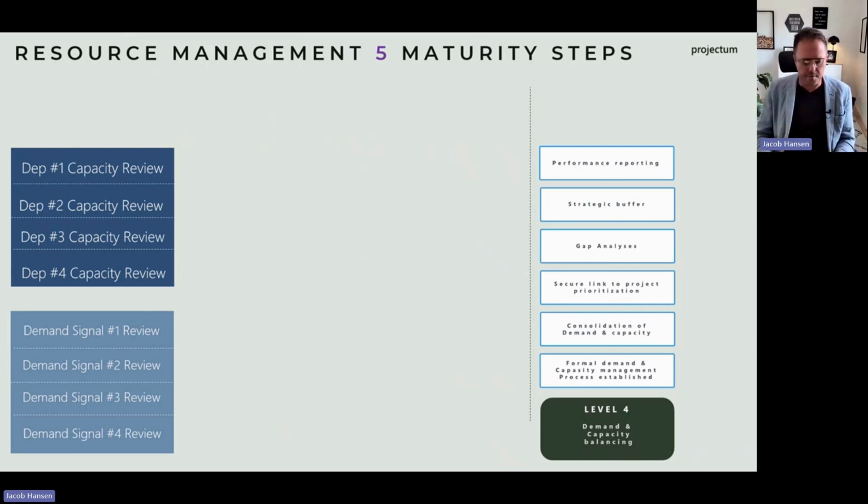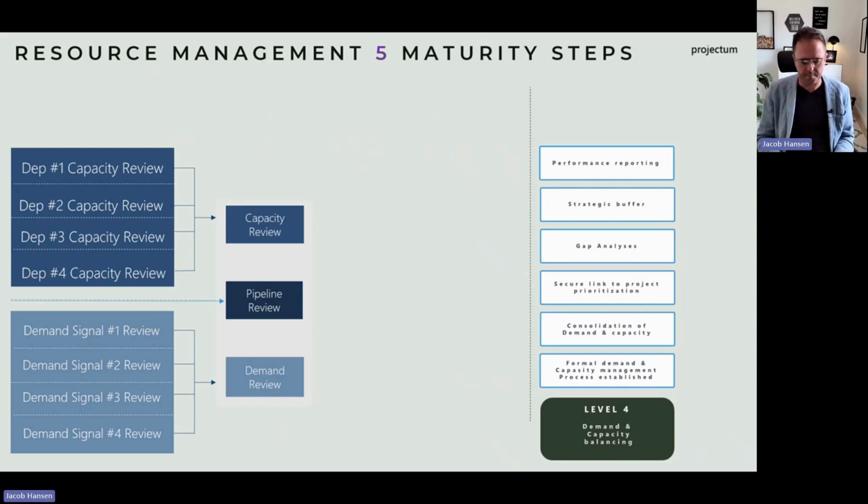So every month, you need to look at all the demand coming from projects, and maybe even coming from the pipeline, because sometimes we have pipeline projects coming in, and we also have projects. In this case, I have two different sources of demand, a pipeline review where we look at the pipeline, and we also look at demand signals from each project on running projects. That's why it has been separated into pipeline review and demand review.